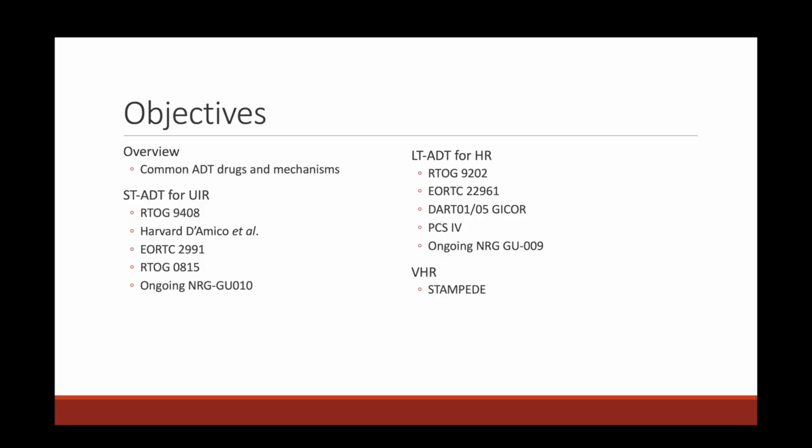My goal for this talk is to start by discussing some of the common drugs that we use for androgen deprivation therapy and how they work, and then get into the evidence behind why we add androgen deprivation therapy for various periods of time, depending on the risk stratification.